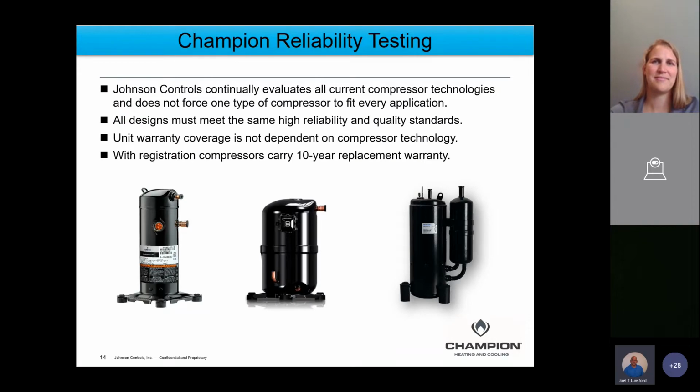So because we are constantly evaluating all current compressor technologies, and we do not force one type of compressor to fit in every application, we know that all designs have to meet the same high standards of reliability. Unit warranty coverage is not dependent, and I'd like to stress this, unit warranty is not dependent on compressor technology. It doesn't matter what kind of compressor you have in your unit. With registration, we're going to have a 10-year parts replacement on that thing. So whether it's a scroll, a recip, or rotary compressor, with registration, they're all going to carry the exact same warranty. And whatever type of compressor technology you find in your champion product outside, it's been thoroughly tested and thoroughly vetted, with full warranty on that compressor, regardless of the technology that you see out there.